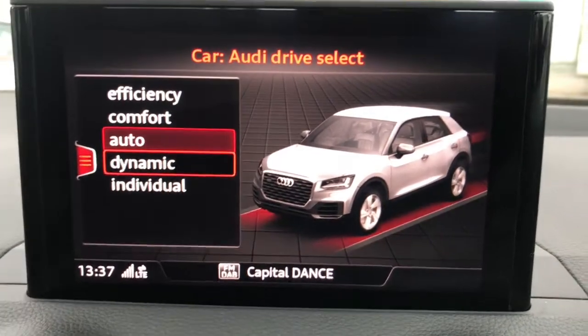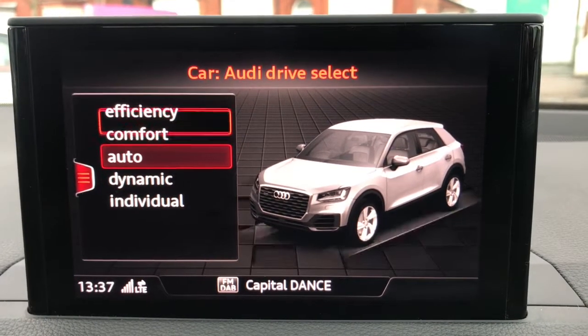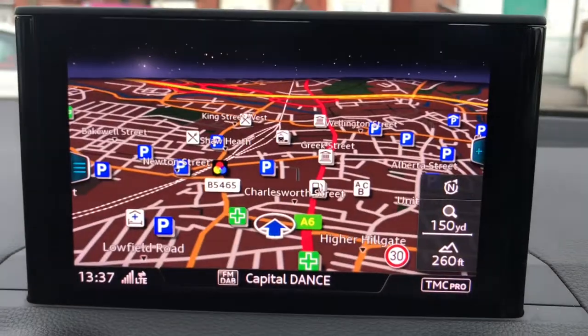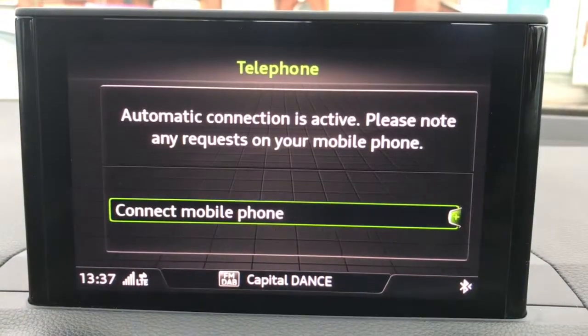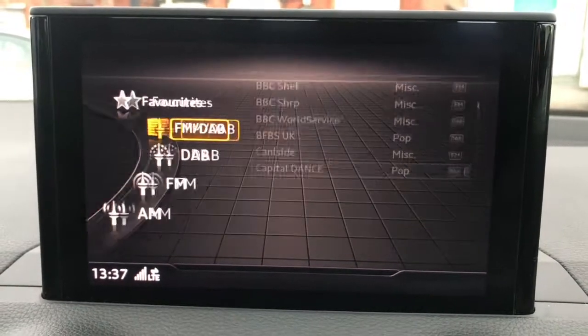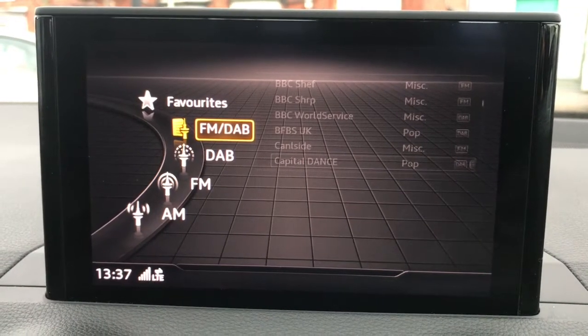On here you can access your Audi Drive Select, you've got efficiency, comfort, auto, dynamic and individual, dependent on your preference. You've got your satellite navigation, Bluetooth connectivity, you've got your DAB radio, AM and FM.